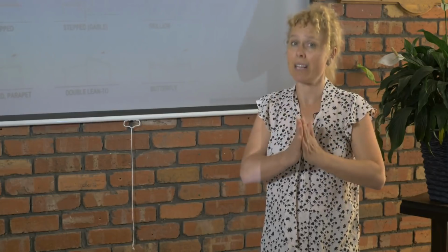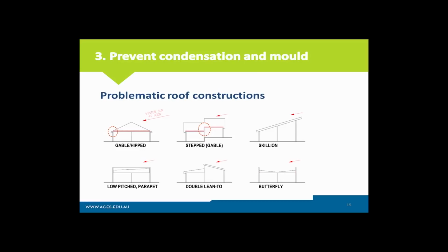Stepped gable can be a problem, especially if the builder fails to put insulation between the different roof lines inside the building. That can be a real problem and cause condensation there. Skillion roofs can be a problem depending on if they're north facing, great. If they're not, that can be a problem because they can get quite cold.